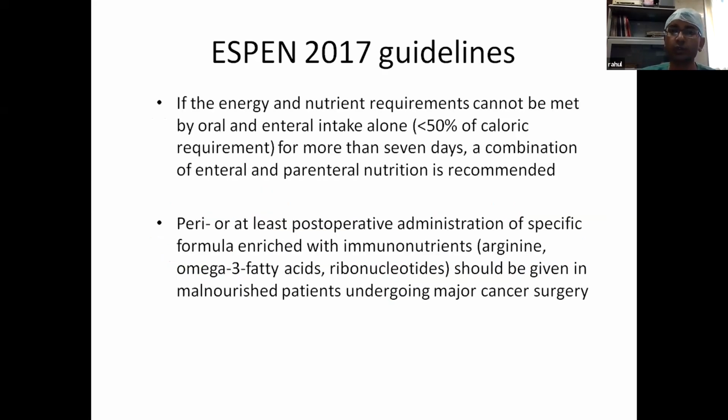If the energy and nutrient requirements cannot be met by oral and enteral intake alone, then the patient should be considered for parenteral nutrition. And peri or at least post-operative administration of specific formula enriched with immunonutrients should be given in malnourished patients undergoing major cancer surgery.